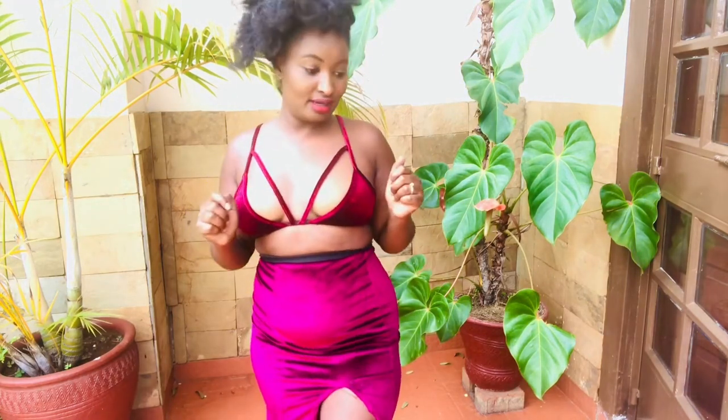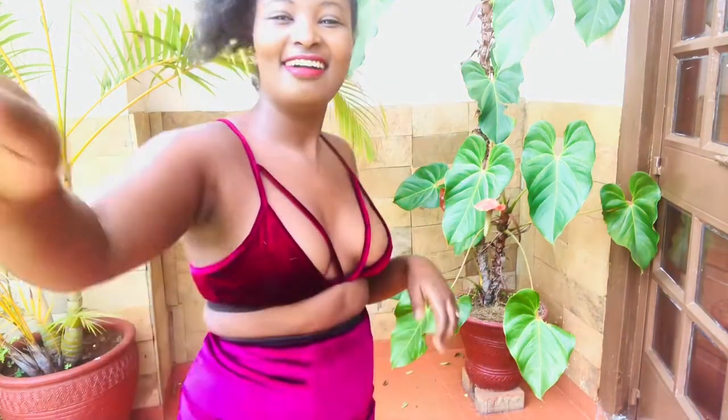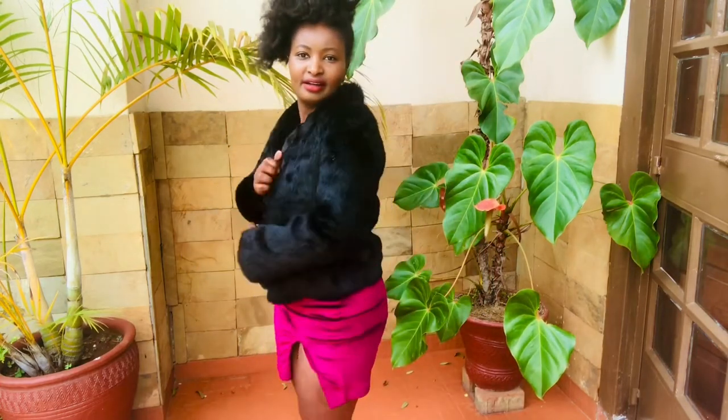Okay then. So we are going to the next outfit. Before we go to the next outfit, let me show you what I wear because I can't just walk like this. Let me show you the jacket that I bought from thrift clothes. I'm becoming a thrift master. It has a pin here to close. Oh god, I think I'm growing bigger. But this is the jacket that I wear.